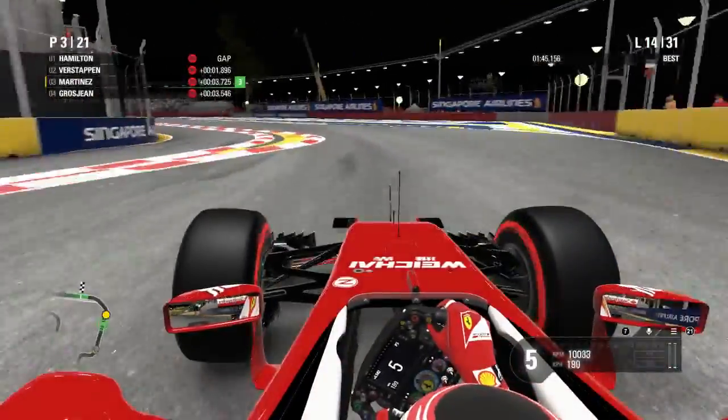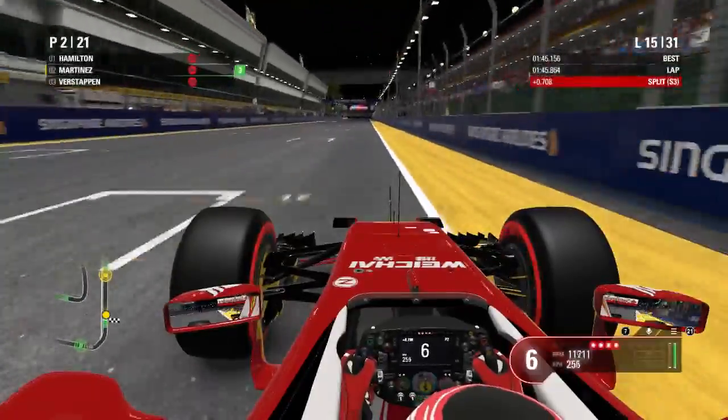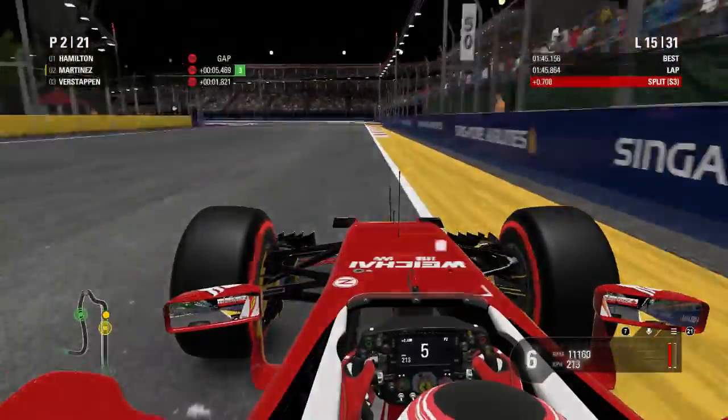Right, Verstappen peels off into the pit lane. Honestly, I was not really catching him. I was about matching him for pace, and Lewis Hamilton is just way too quick for me at the moment, so we're not really going anywhere on these super softs.